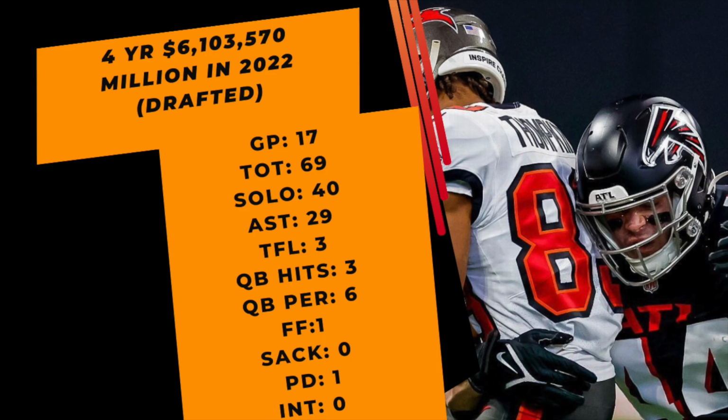Now, the game where I noticed he really fell off the charts was definitely against the Los Angeles Chargers. He was basically a no-show, besides that one pass deflection that showed off his athleticism. But then he kind of faltered against the Saints, the Steelers, the Commanders, both of the Carolina games, the Cleveland Browns, the Rams, and then, of course, the Chicago Bears.